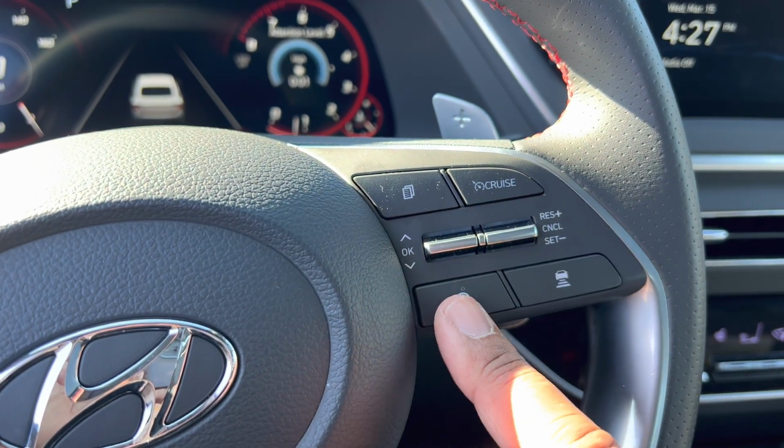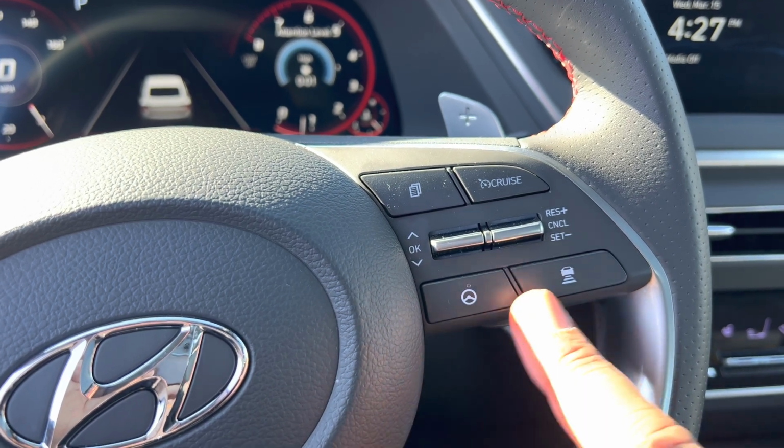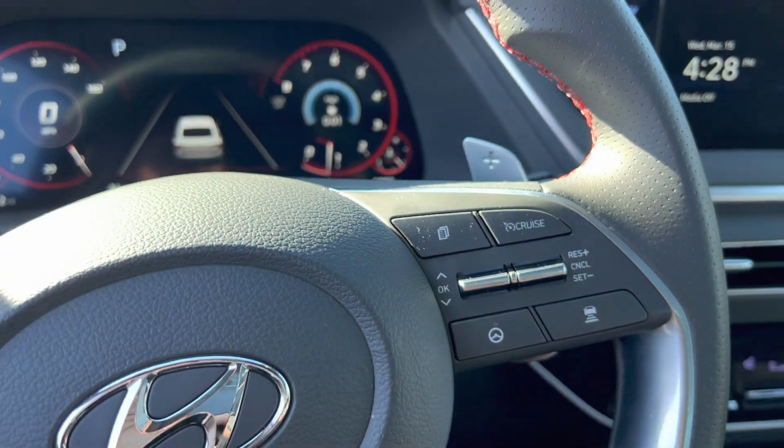I'm going to demonstrate this later on in the video to see if this is actually self-driving, but that's probably lane keep assist. And this over here is your distance to the car in front of you.